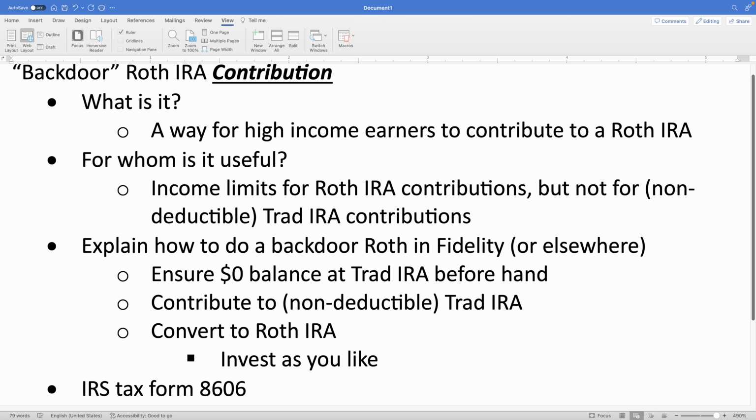In this video, I will describe what a backdoor Roth IRA contribution is, for whom it is useful, show you how exactly to perform this transaction in Fidelity, and lastly, how to file this transaction with the IRS when you file your taxes each year.